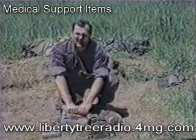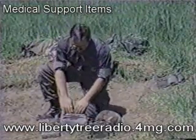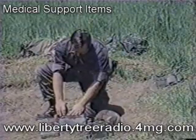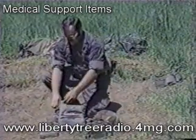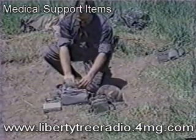Take your pick of brands. We're not too particular. In addition to that, we have a variety of surgical items that are available. There is a small surgical pack located in the largest chamber. I'll give you an example.